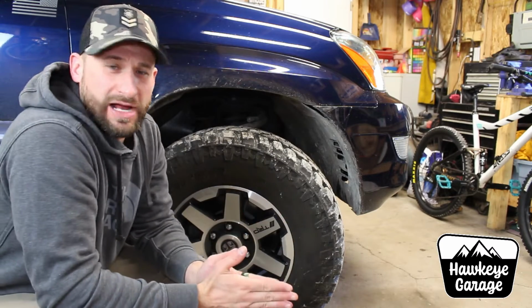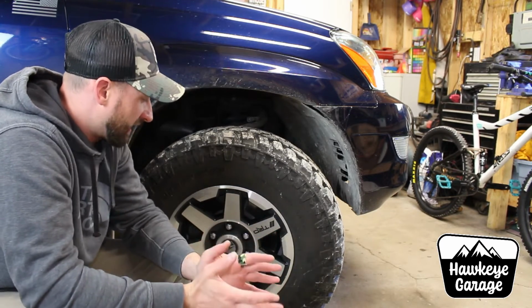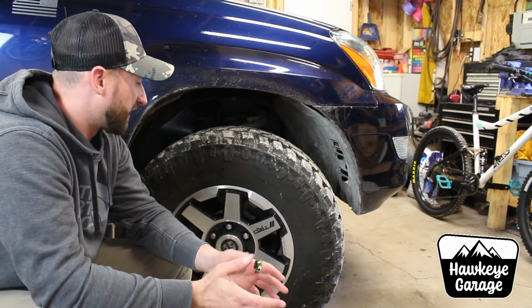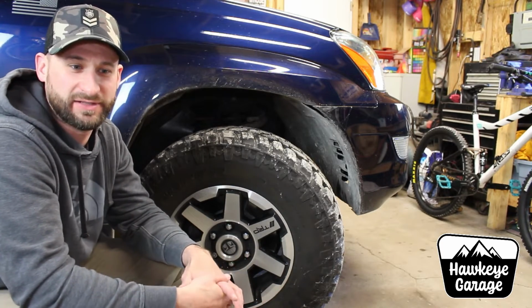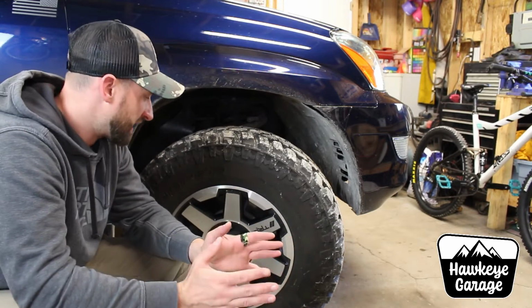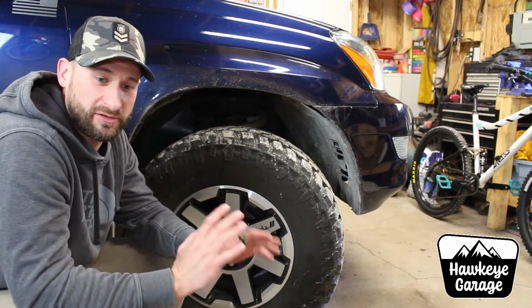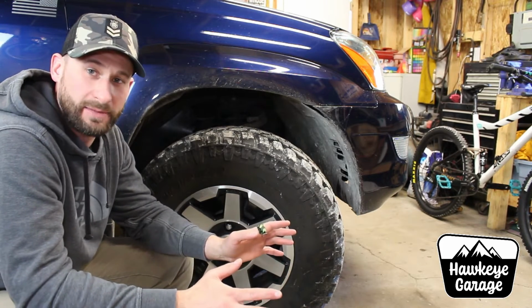They are the Cooper Evolution MTs in the 285/70/17 size and a load rating C. So they're a little bit tougher than your normal light SUV tires. Not quite as tough, sidewall speaking, as your big E-rated tires for 3/4 ton, 1 ton, real heavy-duty purpose-built towing and off-road vehicles. So they still have a little squish in the sidewall for comfort, and these tires are perfectly comfortable. They've been great as our daily driver tires. We have no complaints about them.